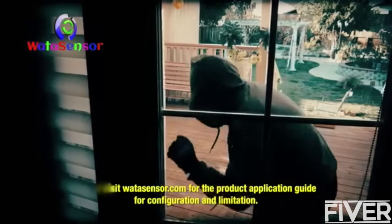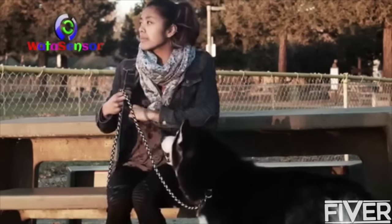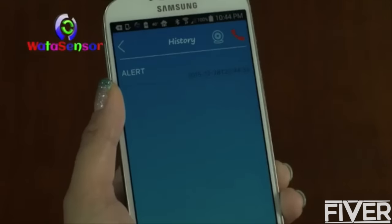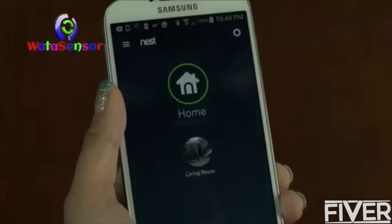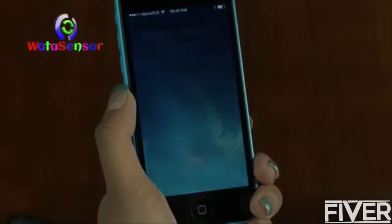If someone opens the door, the W-Alert will sound an alarm to deter the intruder. At the same time, your W-Alert device will send a notification to your smartphone to indicate the intrusion. You have the option to check on your surveillance camera if you have one connected, or call the pre-programmed emergency phone number to have someone check your property.